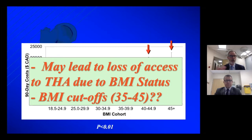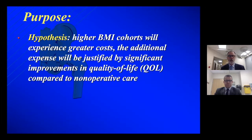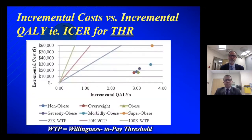There's been the concept of a cutoff, which we think is unethical because we know these patients do just as well, with the exception of having a slightly increased profile in terms of complications. Our hypothesis was that these patients would indeed be more expensive to look after, but the additional expense would be justified because of the significant improvements in their quality of life. And I'm going to show you a slide.